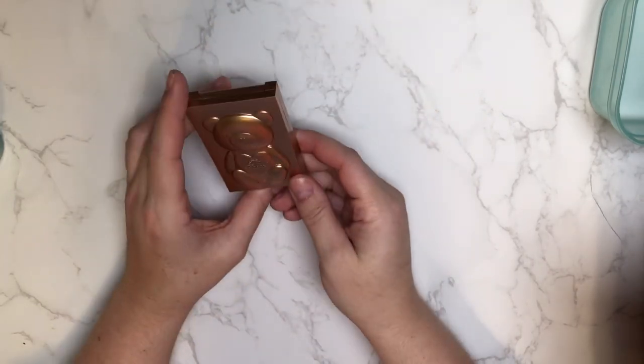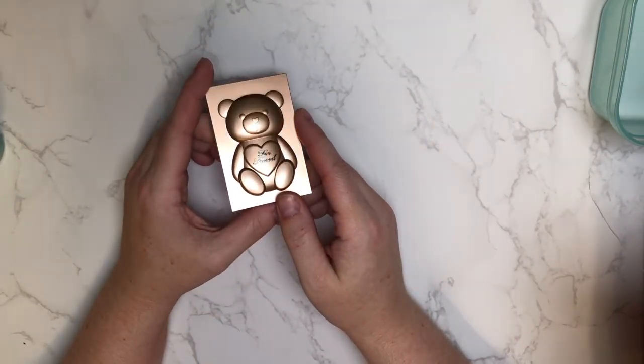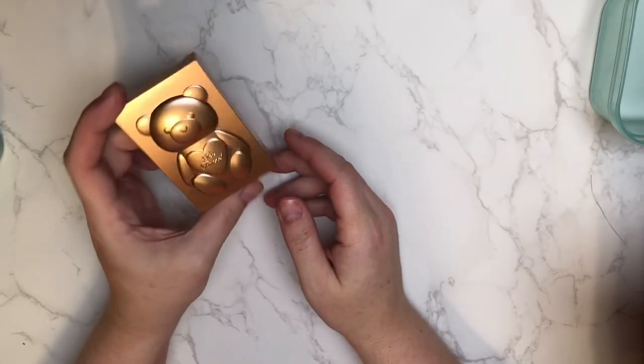And I'm so weird, I keep the boxes for everything, you guys. I literally have boxes just full of the boxes to all the makeup I buy.